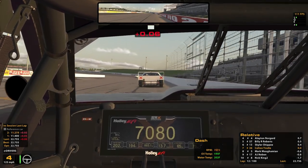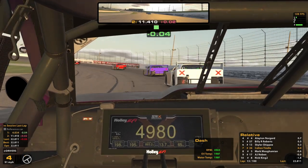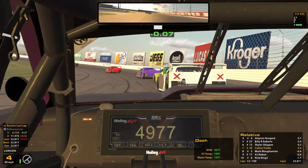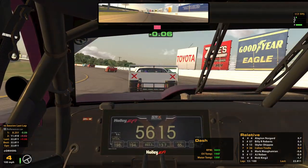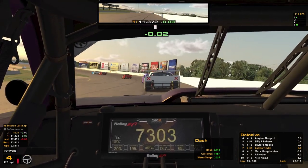Not too much passing going on, but we could start seeing more of it once guys actually start pushing a little bit more and once tires start diverging. My car's handling pretty good right now. I'm happy with how it's feeling.